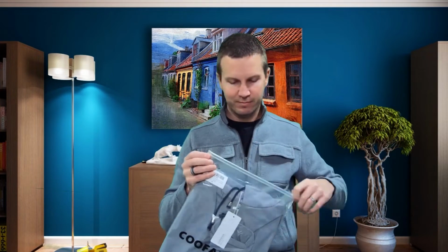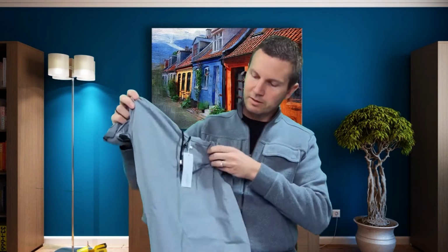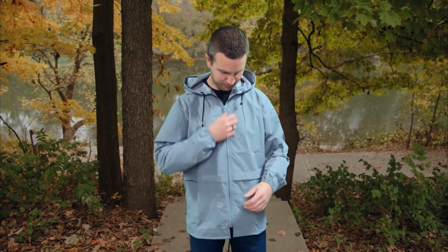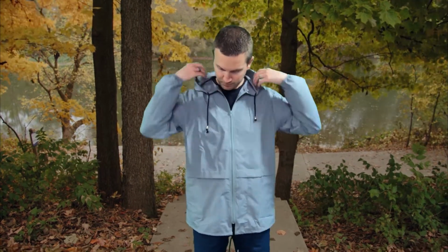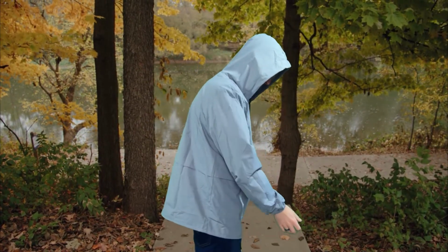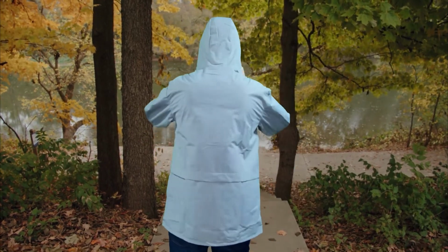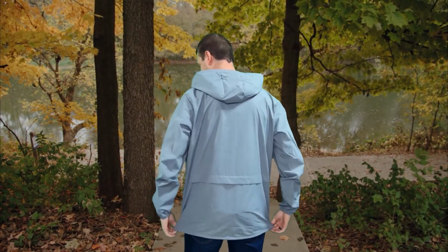First up, we have Coofandy Men's Packable Rain Jacket Outdoor Waterproof Hooded Lightweight. This rain jacket is made of 98% polyester, 2% nylon. It has a zipper enclosure and is hand washable only. It's made of high quality special waterproof and windproof fabric. It offers a breathable and comfortable wear experience in any kind of weather conditions. Its classic and functional design and a relaxed fit has an adjustable drawstring hood and has classic solid colors. It comes with a carrying pouch for easy carrying.